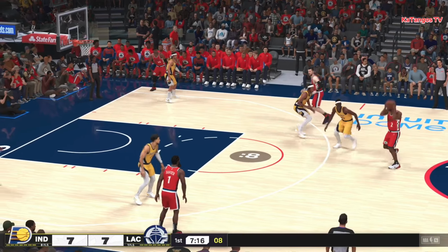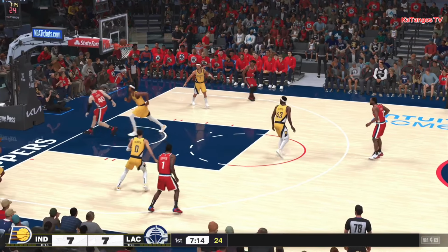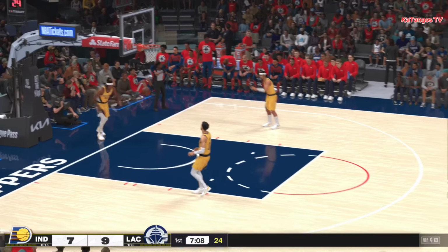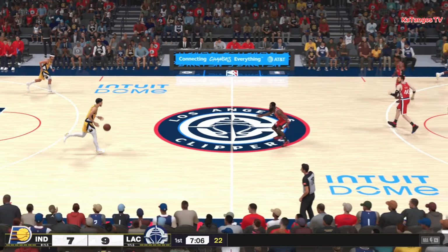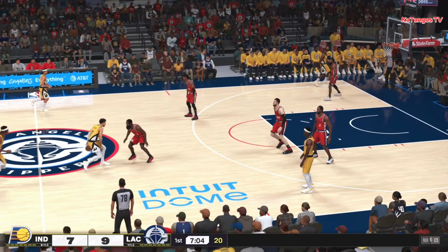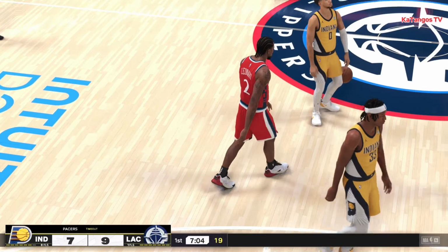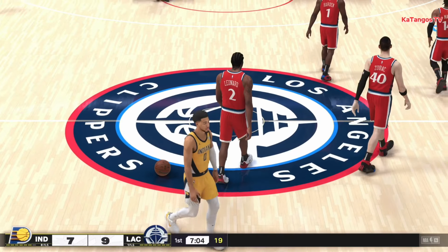Watch the screen. To the middle. Here's Zubac, and he floats it in for the easy 2. Credit the sweet setup on that one, pounding it inside early and often, setting a physical tone. And it's Rick Carlisle calling timeout here. I think right now he must be looking at some adjustments.